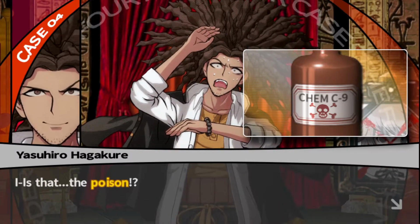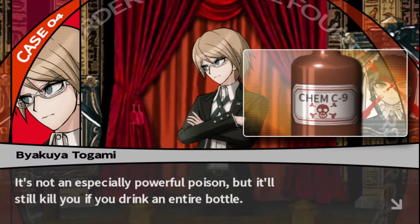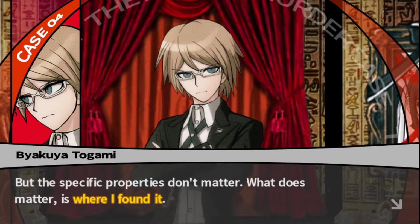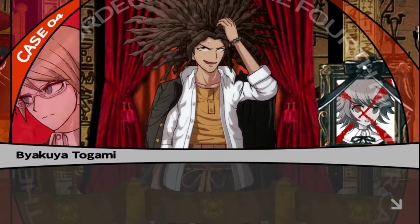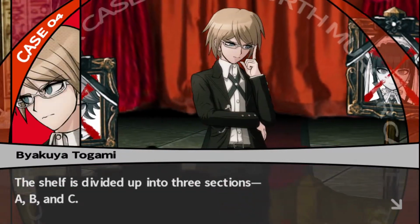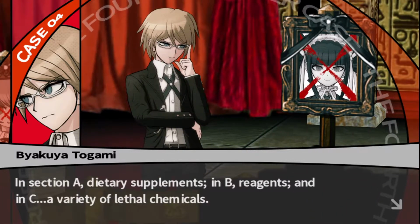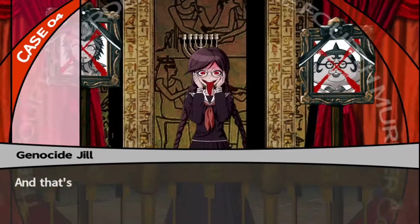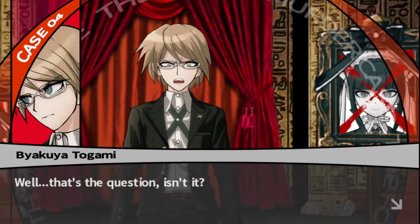Is that the poison? It's not an especially powerful poison, but it'll still kill you if you drink an entire bottle. But the specific properties don't matter. What does matter is where I found it. In the protein cabinet, because Hina switched out the protein with the poison, or someone did. Where'd you find it? The shelf is divided up into three sections, A, B, and C. In section A, dietary supplements, in B, reagents, and in C, a variety of lethal chemicals. And that's where the poison came from? Section C? Well, that's the question, isn't it?